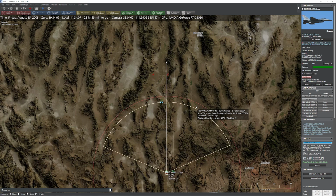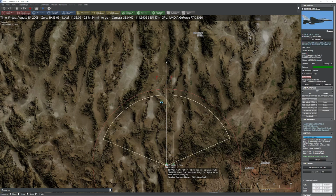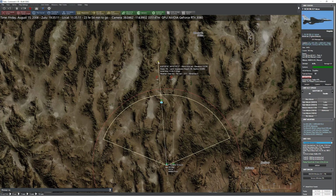Again, we're getting pretty close to range. If you're wondering why they drop out every once in a while, it's because when they put their nose on, they have the minimum of basically a radar signature here. It'll actually drop out even though they're literally in visual range of these targets. So I'm going to go ahead and order this guy to come a little bit more to the right here.